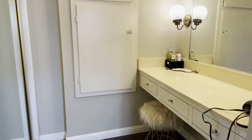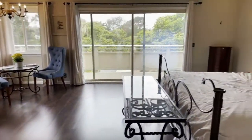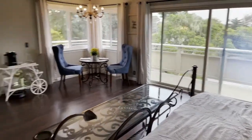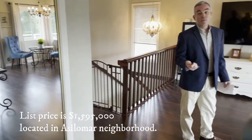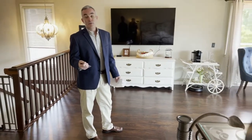So this oversized master suite at 865 Grove Acre is the 4th bedroom. Like I said, you do have a master bedroom downstairs. So if stairs are a problem for you, you could use this for guests. This is on the market for $1.595 million with Sean Quinn of Sotheby's International Realty.